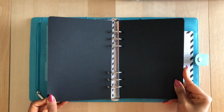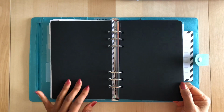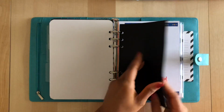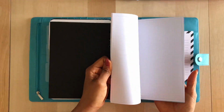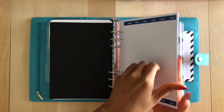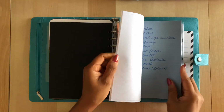I'm not sure if I want to use this for planning or doodling or just journaling. But you know, I have a thing for black paper, so I'm really loving that. And then I just have some blank note paper here in the back. And then this is some dot grid. I think this came with the planner. And then this is some old Filofax colored paper that I had from another planner.